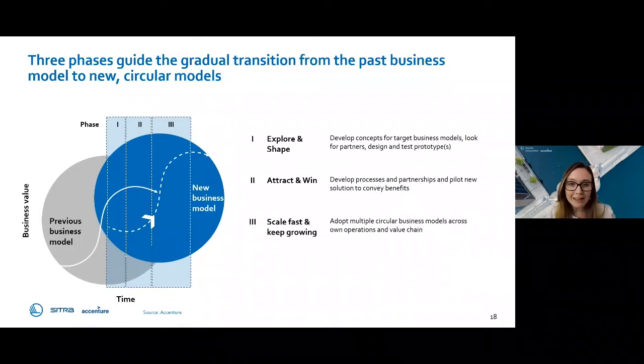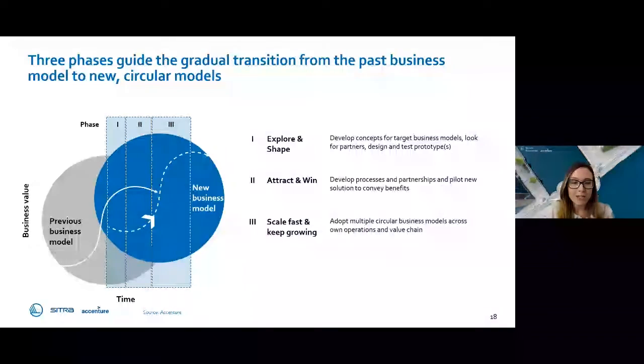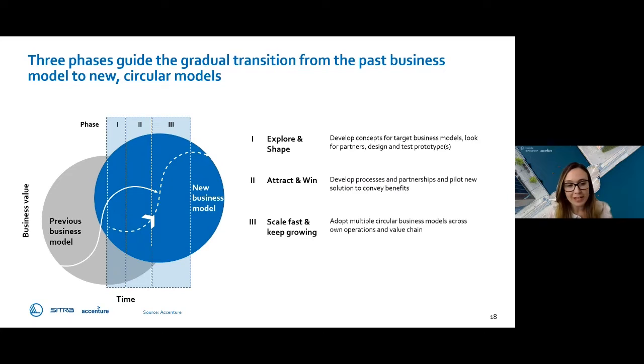So really thinking about how those business models can be adopted at scale, how you can move ultimately from a legacy business model into a circular one, how that transformation can occur both internally and across your ecosystem, and how those multidisciplinary teams, both internally and how they interface from an ecosystem perspective, can work together to drive impact at scale and with speed.